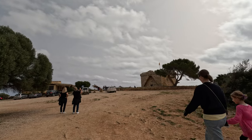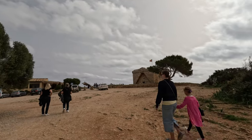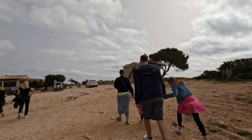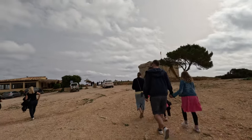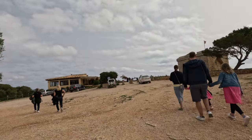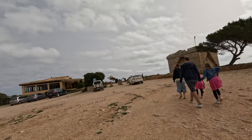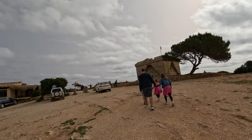There's a little fortification. Maybe these are just the workers here. Los trabajadores. This is a bar.